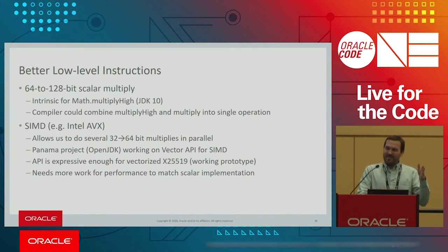I mentioned before that the things you have to do for this particular code to use SIMD are not at all trivial. But I was able to develop a prototype for X25519 with the Panama vector API that does the exact same thing that the best implementation does in this area. The performance isn't quite there, but I think with a little bit more work, it probably could get close.